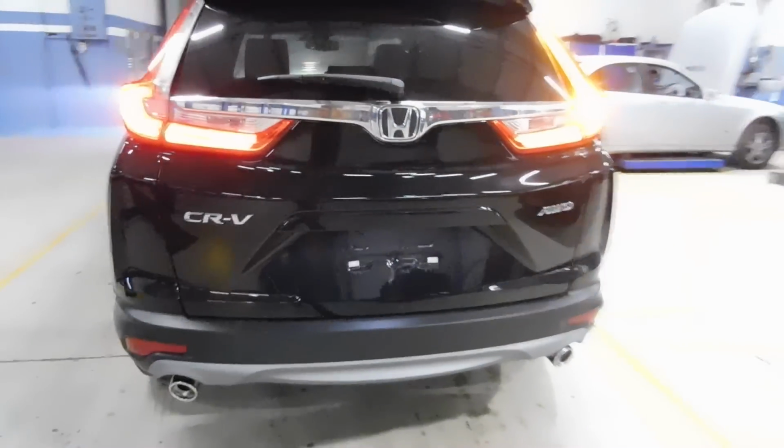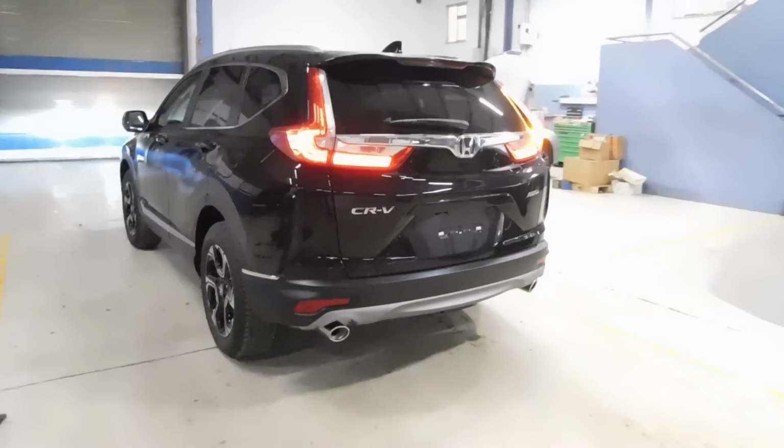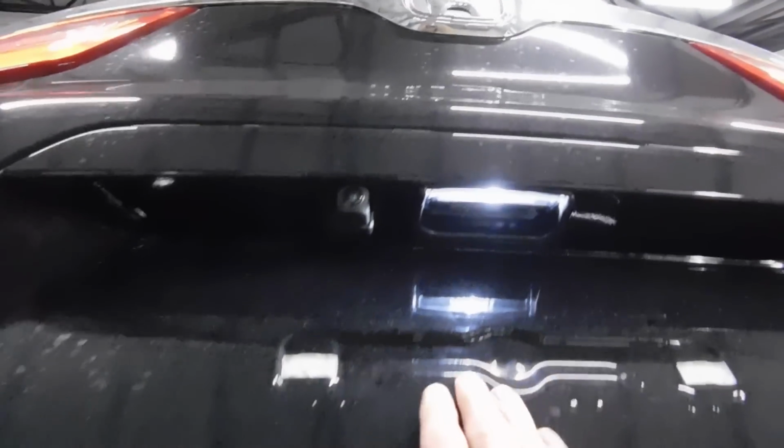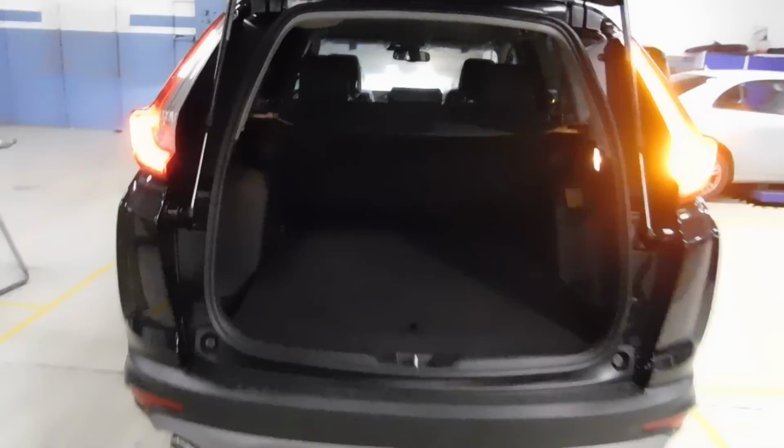This one, because it's Elegance, all-wheel drive. So 1.5 turbo, 170 horsepower with all-wheel drive. After that, let's have a look at the boot while we're back here. This one's got keyless entry. Actually, one other thing as well, they're nice blue LED style license plate lights.